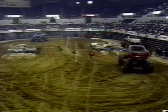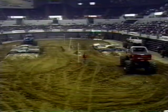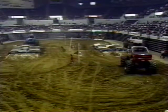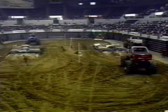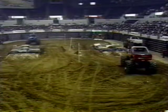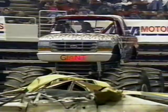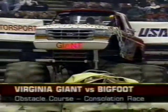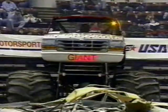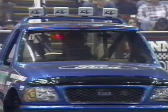Well, they have fired up the Virginia Giant, and they have fired up Bigfoot. This would be, if you can believe it for Bigfoot, the consolation race in the obstacle course portion. Now, Bigfoot can come out of this with a minimum of 30 points, a maximum of 40. Needs the 40 points if he's going to go ahead and try to claim King of the Hill tonight. Has to have it. It really is a necessity. Gil Wilson, on the other hand, has got other things on his mind.